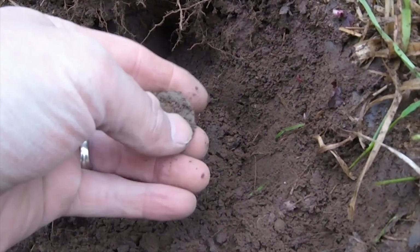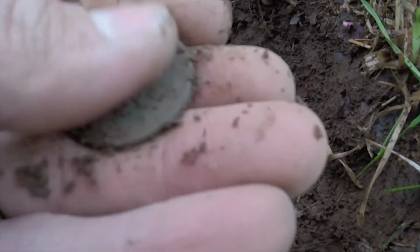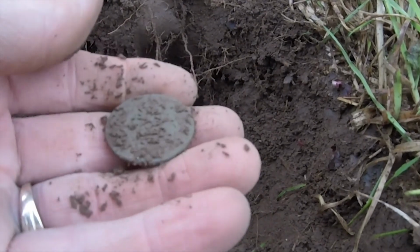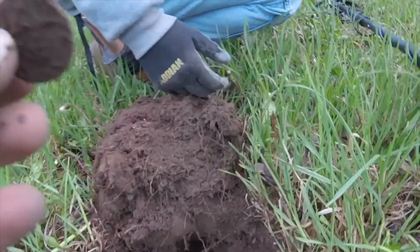Got a coin. Not really sure what it is. I don't know, but I'm gonna put this away in my pocket for right now. But there you go, folks. Wanna check it out?